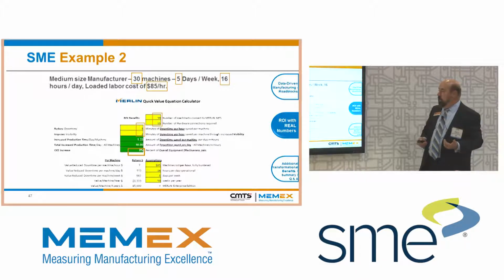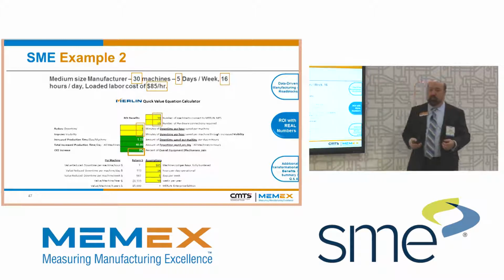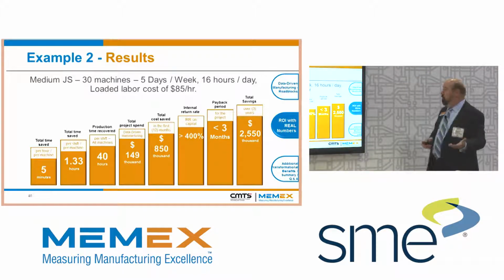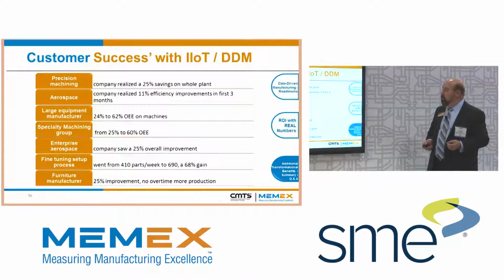30 machines, and apply, say, in this particular case, an 8% overall equipment effectiveness improvement in efficiency. You're going to end up with about $2.5 million in the savings over the 3-year period. Your project payback time would be about 3 months, IRR on capital about 400%. So really you get some significant savings in terms of dollars. And this is just a small, medium manufacturer of 30 machines. You scale that up with more machines and efforts, it really has some big examples that you can apply it to. So some additional transformative benefits that you can look at.